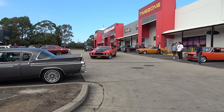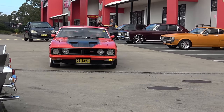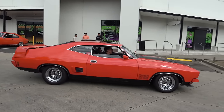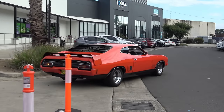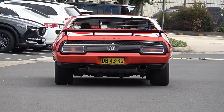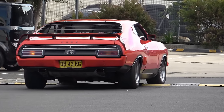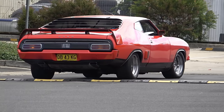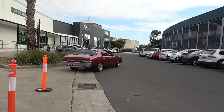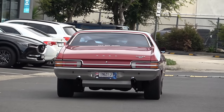XB Coupe GT. Ford Falcon, yes sirree. Look at that mean beast. Love it. See that, buddy? There's a Magic XC with a drop tank. That is one gun car.